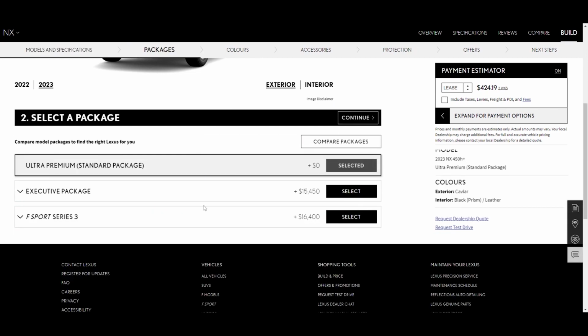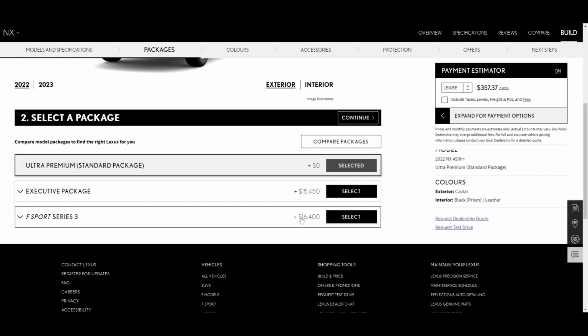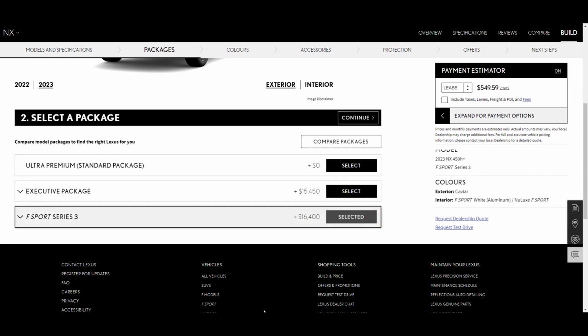So we go to continue, and you see here the ultra premium, standard package is 0, 15,450, and 16,400. Let's remember that because we're going to go back to 2022 and select the 450h: 15,450 and 16,400. So there are no changes in pricing from the standard package to the packages. That's good news for the folks who had ordered in 2022 and still haven't seen their 2022 NX 450h Plus. Now the 2023 is exactly the same price.